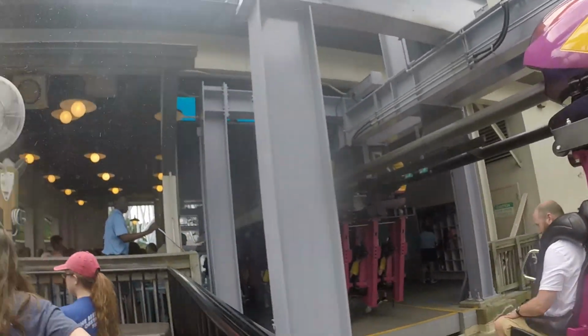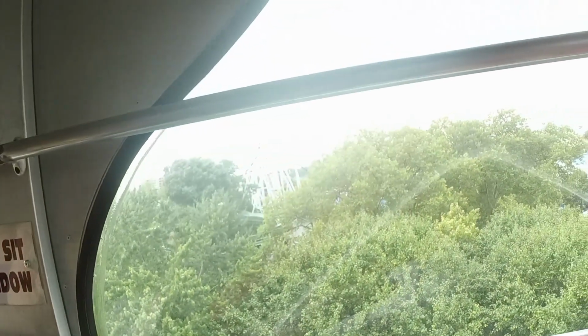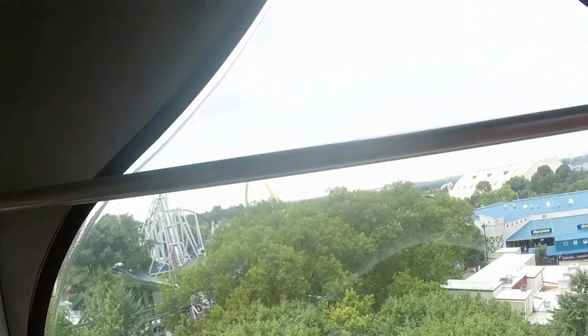It's going to go up and around quite a few times. We've got cool little fans over here blowing the mist. It's pretty cool. We are about to go way up. Let's walk and enjoy the ride.